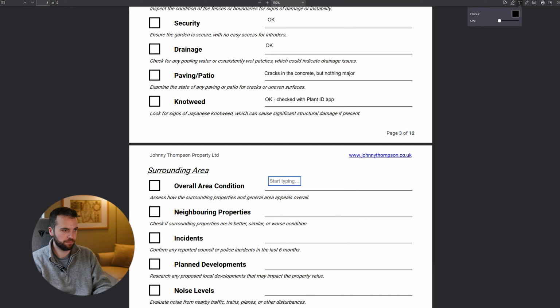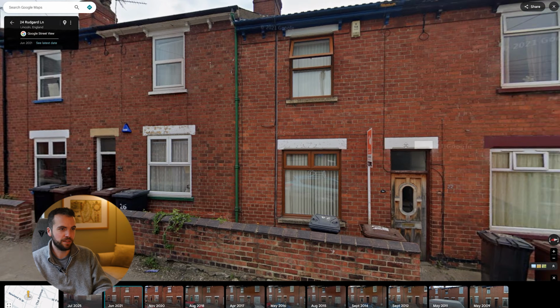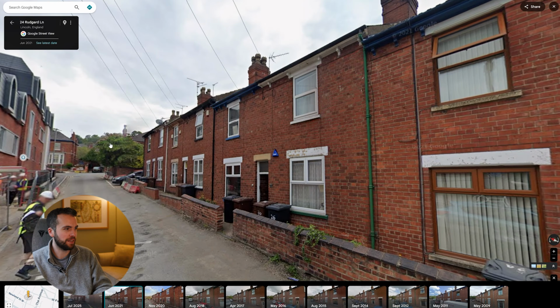Overall condition, pretty good. Let's check out the neighbouring properties as well. These all seem in decent enough condition. Got some peeling paint, but that's all okay.